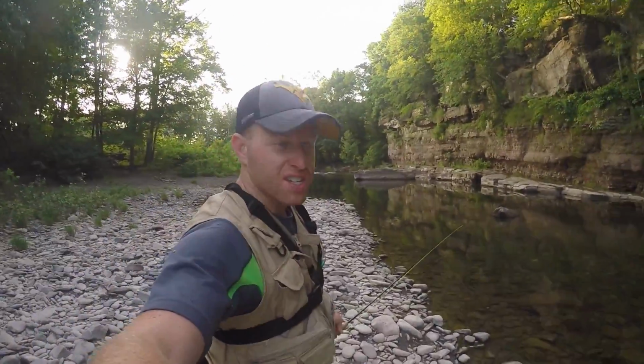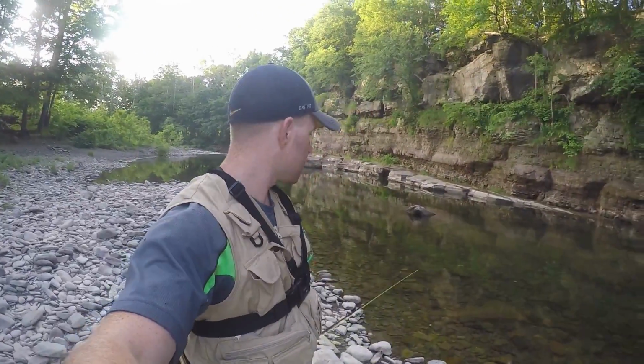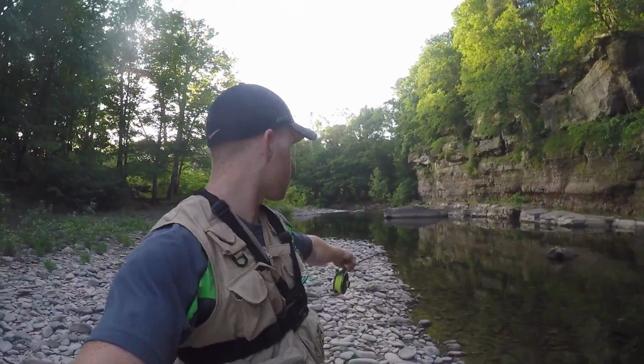Alrighty guys, just kind of sneaking up the water. I don't know quite how good you guys can see. It is so clear. I'm just trying to, I don't want to spook any fish. The other thing I think I'm going to do before we fish, okay? I think I'm going to take these dry flies off. Right now I have like a dry dropper with a dry.